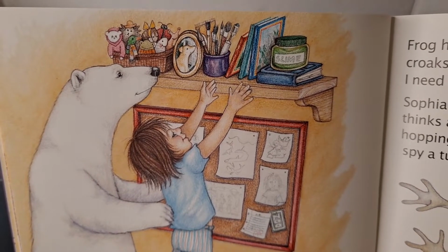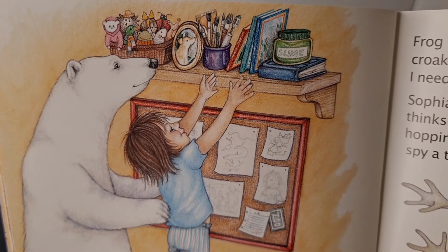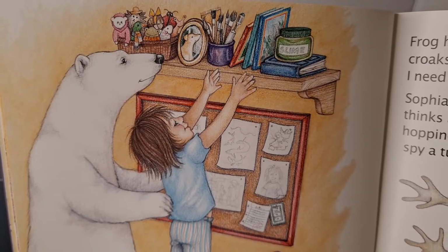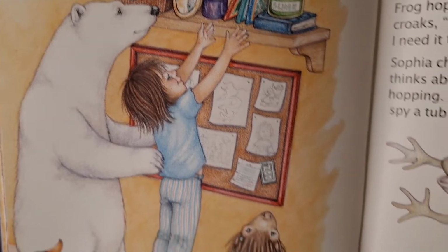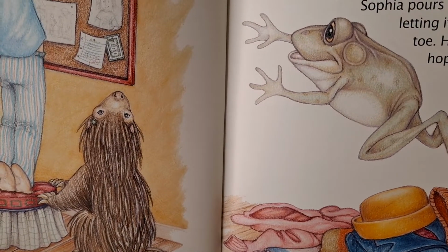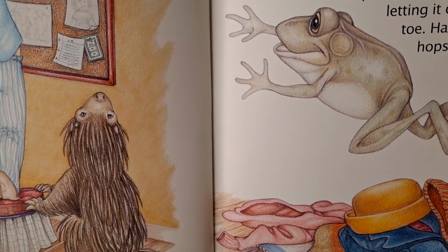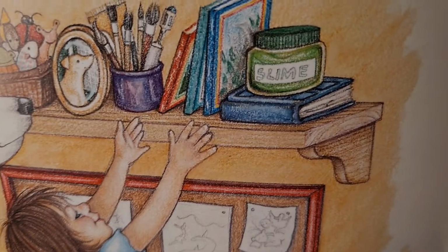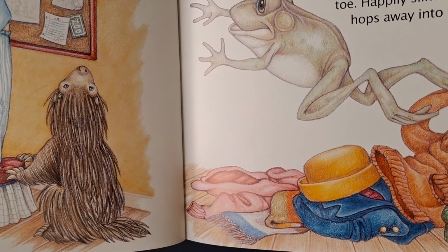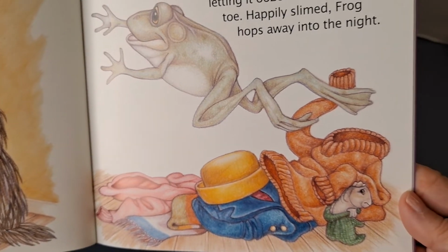Frog hops up. I don't wear a coat over my skin, he croaks, but the wind whisked away my covering of slime. I need it to stay moist. Do you have any slime in there? Sophia checks, but there's no slime. Everyone thinks and thinks about what to do, but Frog can't think without hopping. Higher and higher he jumps till his big eyes spy a tub of green slime on the toy shelf. See that? Sophia pours the slime all over Frog, letting it ooze from head to toe. Happily slimed, Frog hops away into the night.